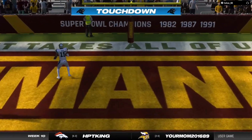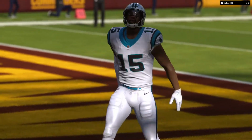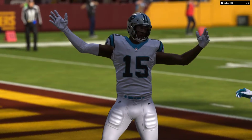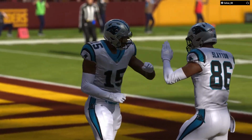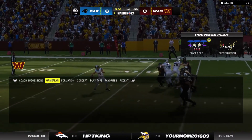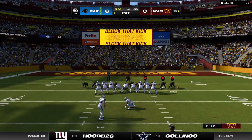Touchdown, Carolina! Jonathan Mingo, his 6th touchdown of the season. And the Panthers are on the board first here this afternoon. Well, they spoke about the importance of getting off to a good start, and they're on their first drive, Charles, into the end zone for the touchdown.